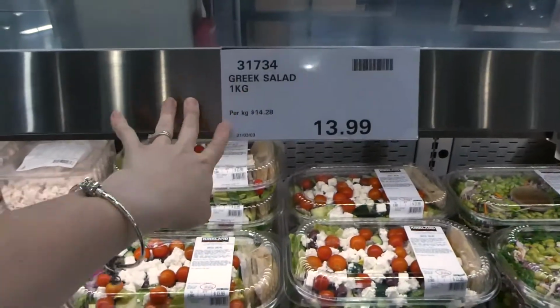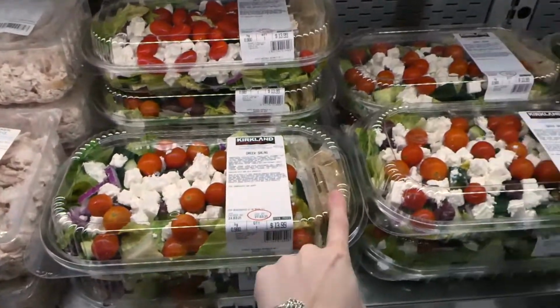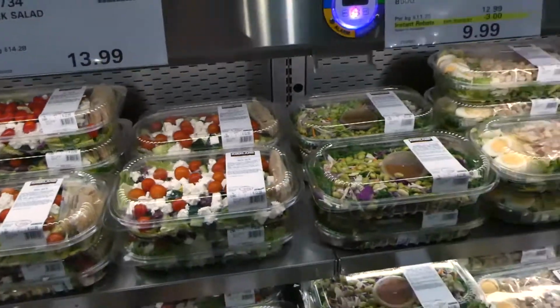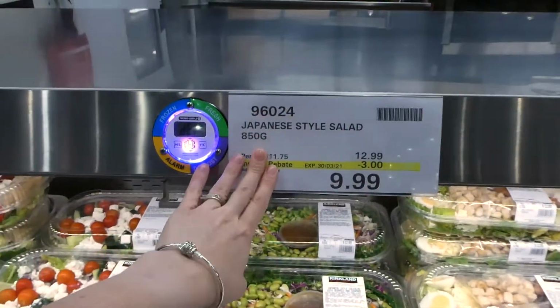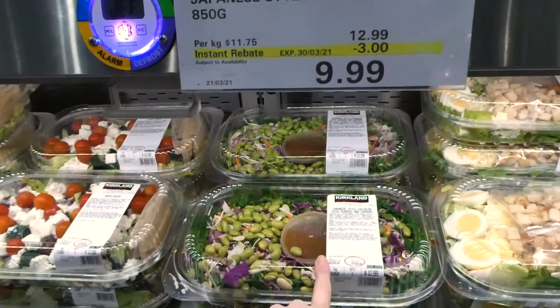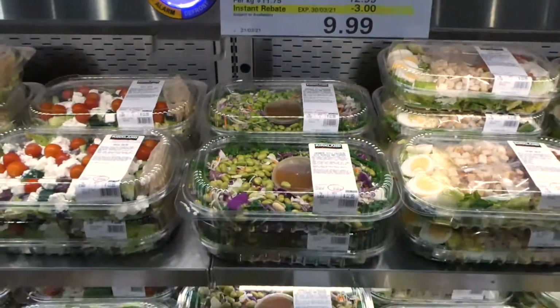They have Greek salads. These are nice. And they come with 2 packets of salad dressing, which is great because then you can put as much as you want in there, for $14. This is a new one. This is the Japanese style salad. So it looks like it has the edamame on there and seaweed. And it's $3 off right now for $10.